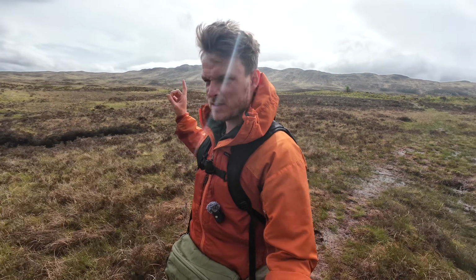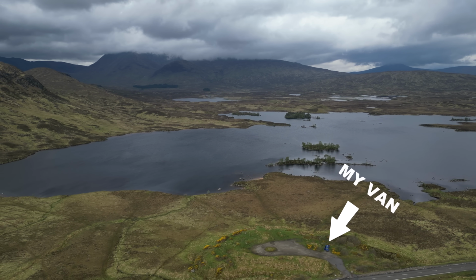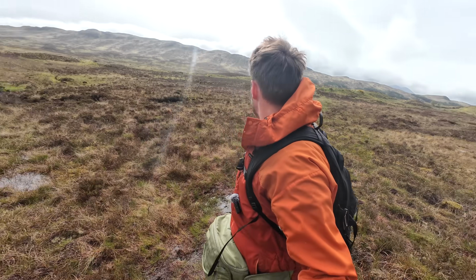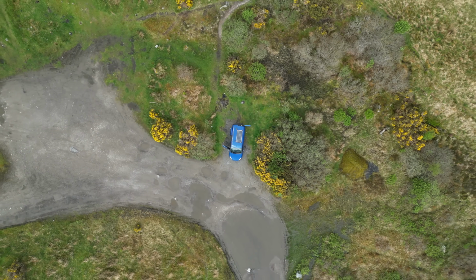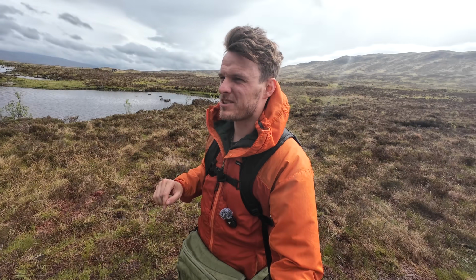Now this is a really accessible location. I'm parked up just off, I think it's the A82. In fact, I'll put the coordinates of where I've parked my van down in the video description. So if you copy and paste those coordinates into Google Maps, literally just copy all the numbers, it'll pinpoint you exactly where I parked my van. It's a little bit boggy, but a couple of minutes walk from where the van is, and look where I am. Unbelievable. So a really good spot in terms of accessibility, which I know a lot of you always ask about, so I'll try my best to share it.